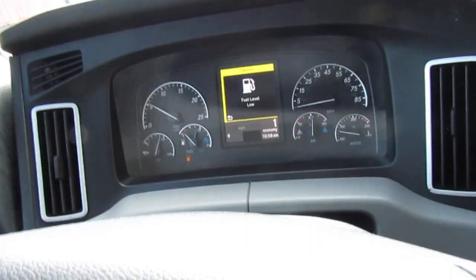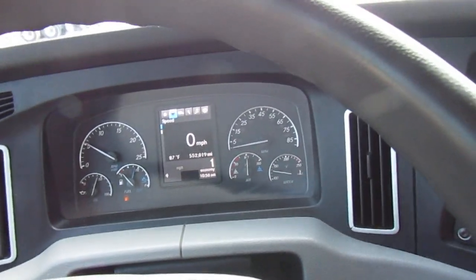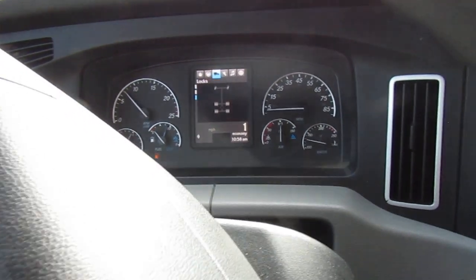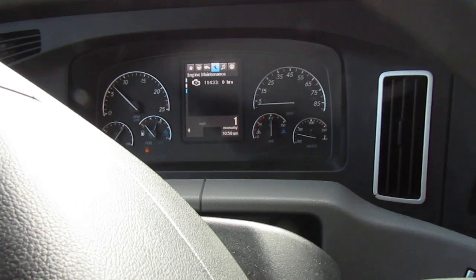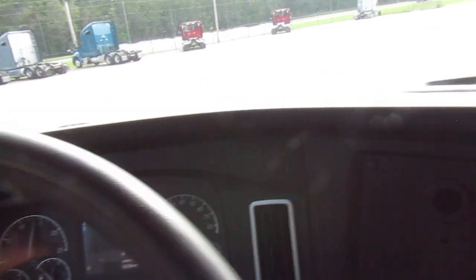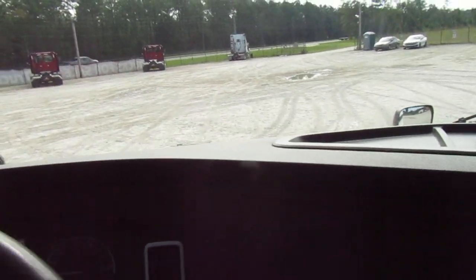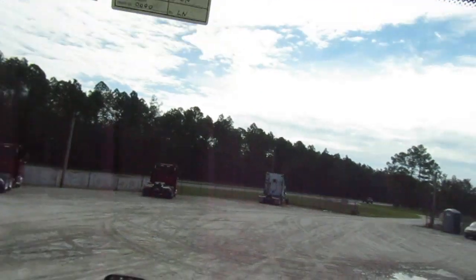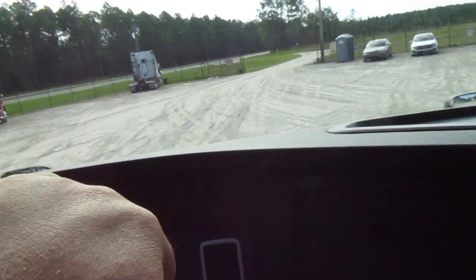No codes, no lights. Only warning is for the low fuel. 552.19. 11,433 engine hours. And there's a password for the computer if he wants to up the speed, because it is governed at 65. Cruise and pedal.